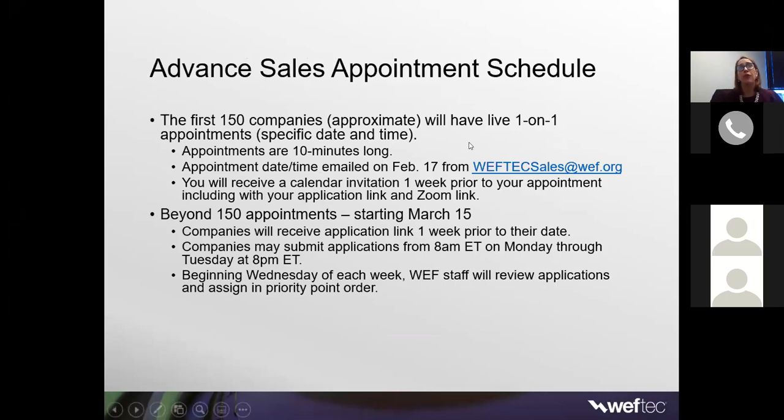So the first 150 companies will have live one-on-one appointments. They are 10 minutes in length. Your appointment date and time was emailed to you on Wednesday, February 17th from weftecsales@wef.org. And you will receive a calendar invitation prior to your appointment that will include your application link and a Zoom link to join us on the call for us to help you one-on-one select your space, looking at a floor plan and going through the online content.